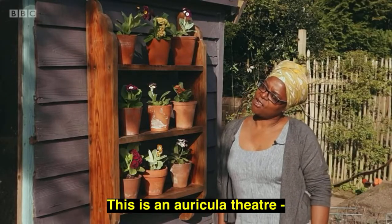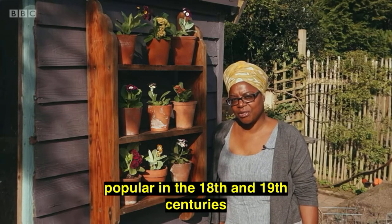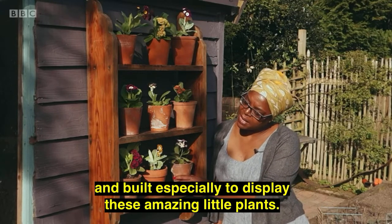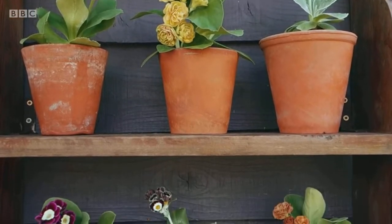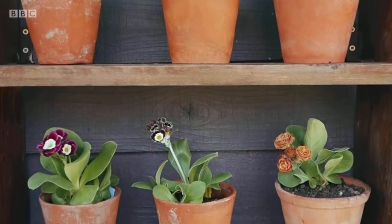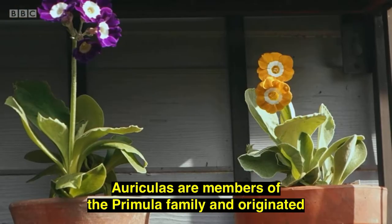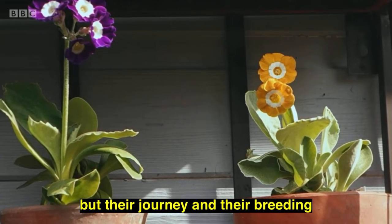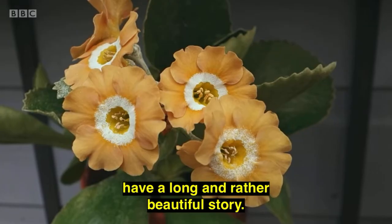This is an auricula theatre, popular in the 18th and 19th centuries and built especially to display these amazing little plants. Auriculas are members of the Primula family and originated in Europe from the Alps. But their journey and their breeding have a long and rather beautiful story.